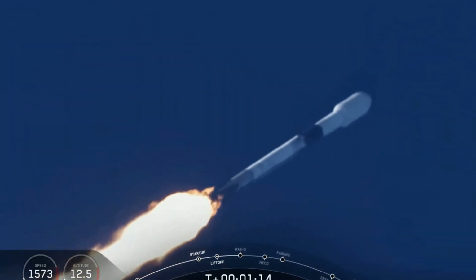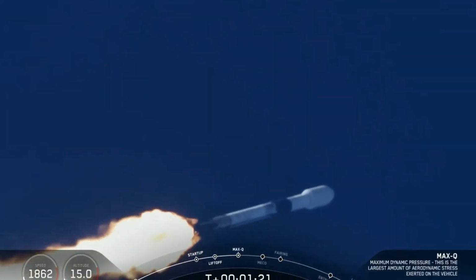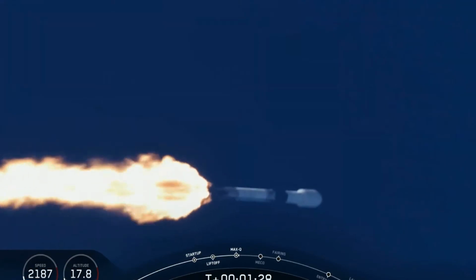Supersonic, we're coming through the period of maximum dynamic pressure. Vehicle has reached maximum aerodynamic pressure. Guidance engineer confirms we're through the period of greatest pressure on the vehicle. Continuing downrange, trajectory looks good. Propulsion looks good. Avionics looks good.